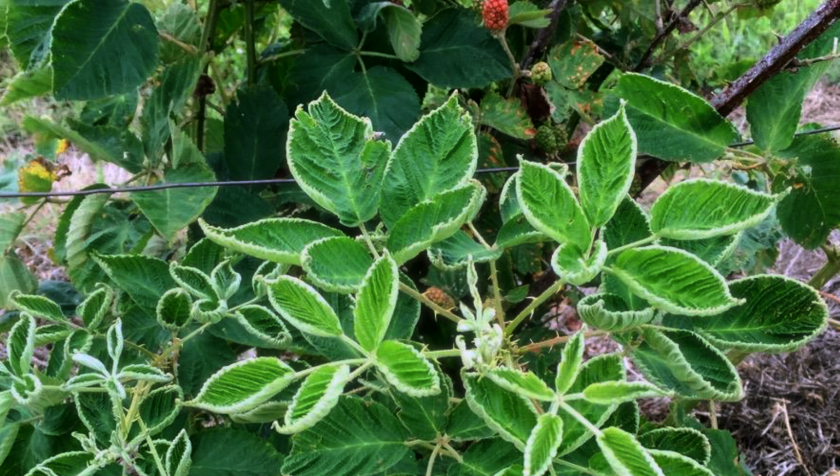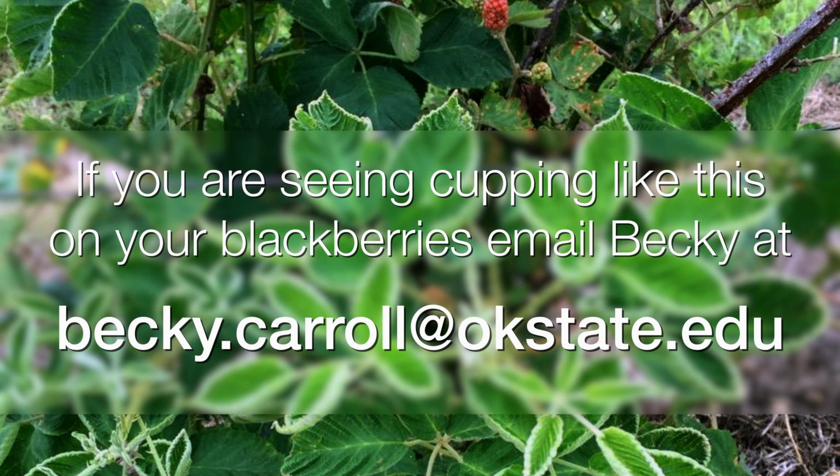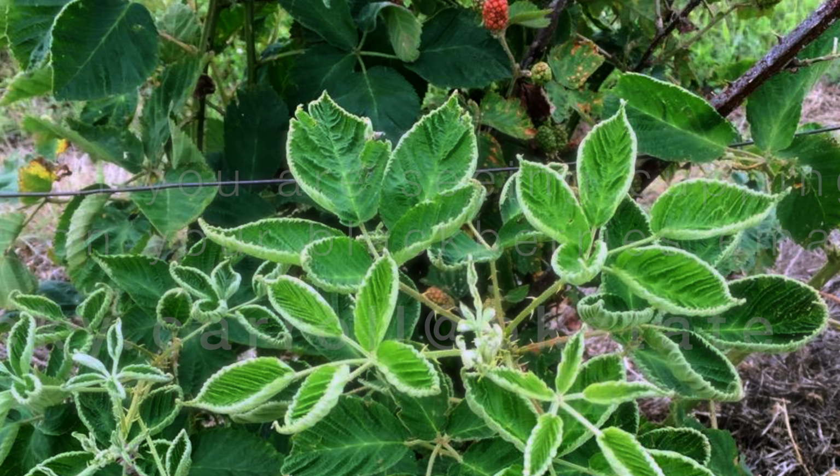And I'd love to know if there are pockets or locations where they're finding leaves like that. So we're looking for that now in Oklahoma. And there are other insects that we've been dealing with.